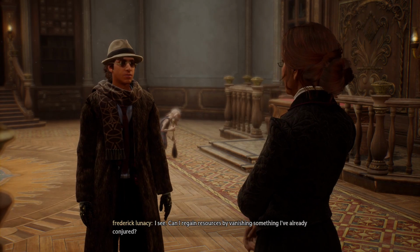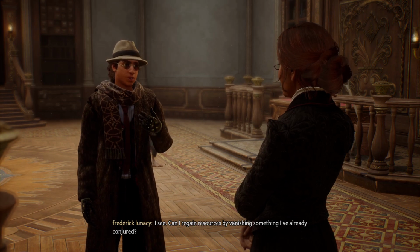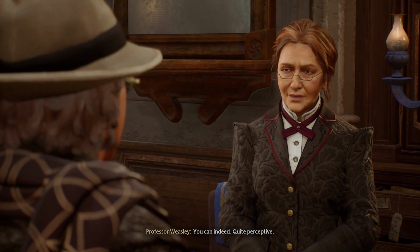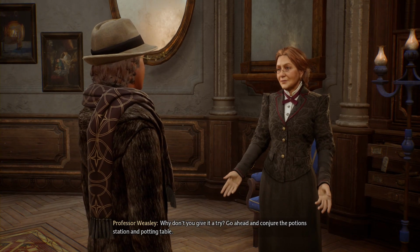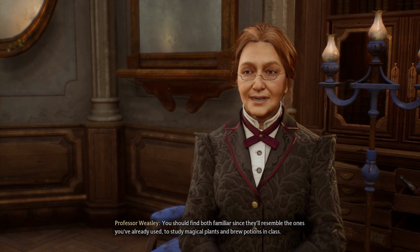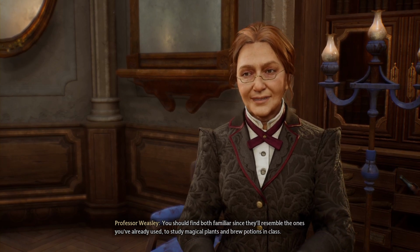I see. Can I regain resources by vanishing something I've already conjured? You can indeed. Quite perceptive. Why don't you give it a try? Go ahead and conjure the potion station and potting table. You should find both familiar since they'll resemble the ones you've already used to study magical plants and brew potions in class.